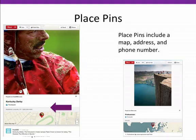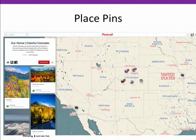If you have a business where you have products from different parts of the country or the world, you can create place pins for those different types of products. If you're a nonprofit and you're helping people in different parts of the country or the world, you can have pins from those different places to show all the different people that you're helping.